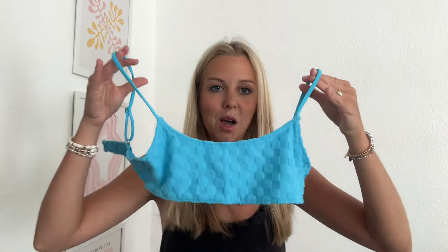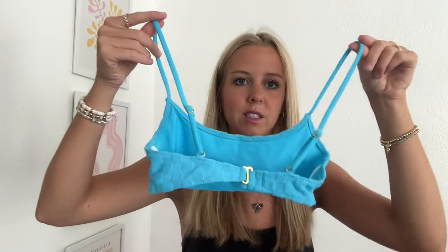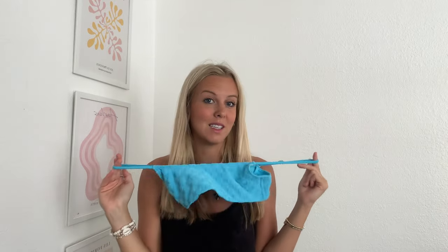And then the top that I can find is the bralette style top. It clasps in the back. I did not clasp that right, but it's fine, we'll fix it later. And then the straps are adjustable. It doesn't have the lining underneath, so you could do whatever you want with it. I really think you can twist these tops. I'm gonna figure out how. Also the blue, I have blue eyes, so it brings out my eye color, and it's just so cute. This is a beach necessity, summer necessity.